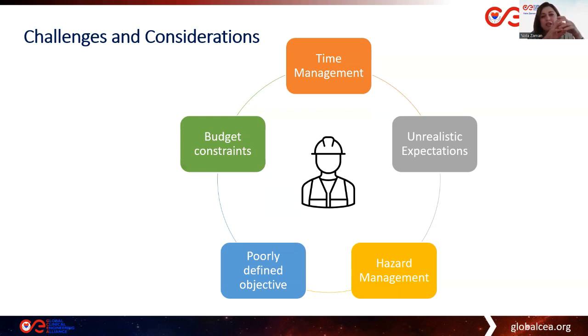But I think the top three are time management and its impact on equipment planning, the budgetary constraint, and ensuring that patient safety is at no time compromised, and managing expectation. These are probably the three challenges clinical engineers need to manage.